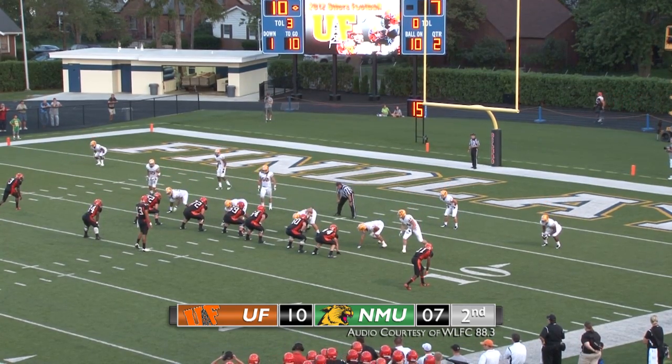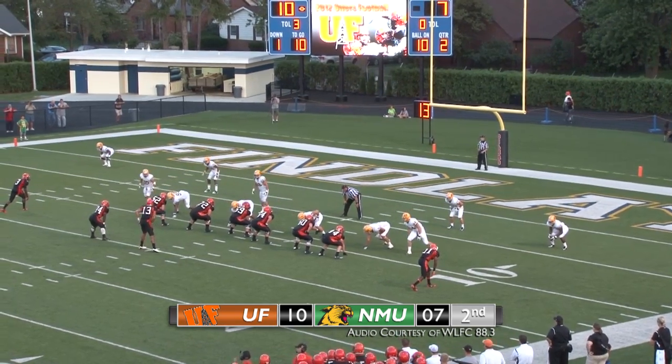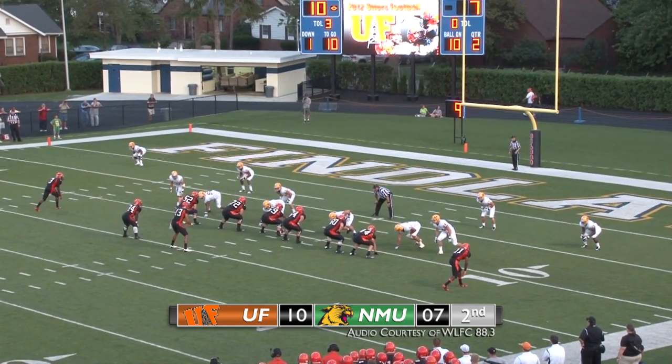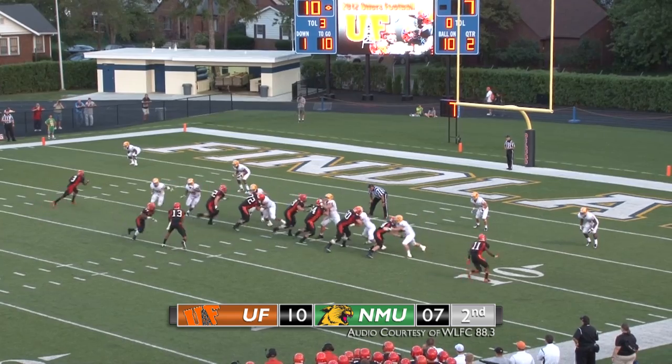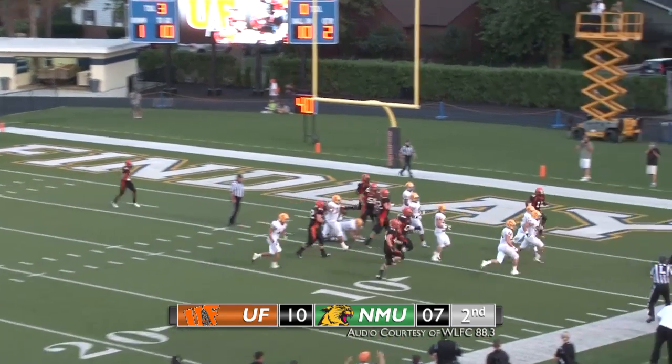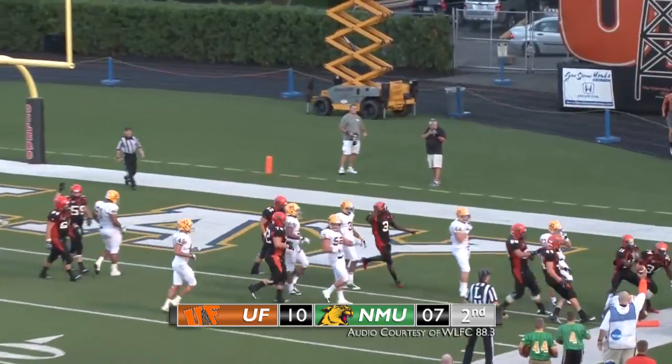So first and goal for the Oilers at the 10-yard line. 2 to the top, 1 to the near side. Belden with Monterey to his left. Handoff. Monterey looking to pick his way. Gets to the ankle. Looking for the corner of the end zone. Lowers his shoulder. Touchdown Oilers.